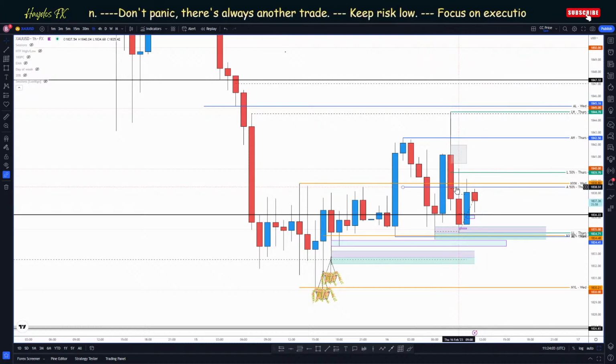If you get the timing right though, around key levels and waiting for timing for market opens or key turning points and sessions, then you just anticipate those fake outs as well. Yeah.